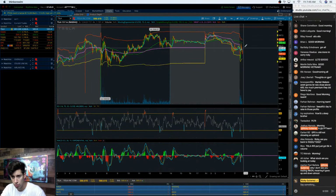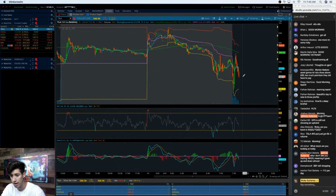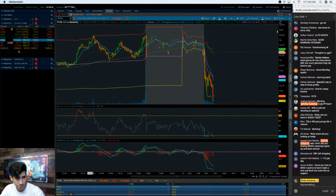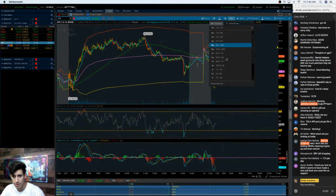There it goes. So we've got Tesla dropping below 590. Look at that pullback. PTON pulling back as well. Look at that. Oh no. It ain't looking good for your boy Rick. Here he goes. GPS.